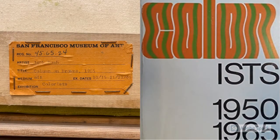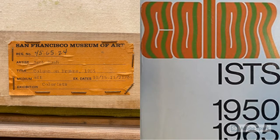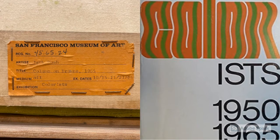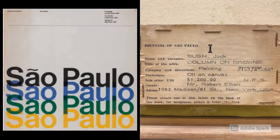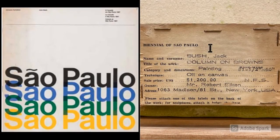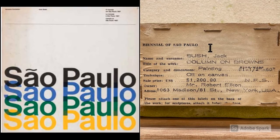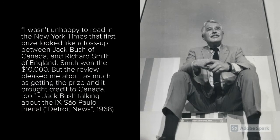Column on Browns has been featured in major international exhibitions, including Colorists 1950 to 1965, which took place at the San Francisco Museum of Art. Importantly, the artwork was also featured at the Sao Paulo IX Biennial in 1967. Although a favorite to win top prize in Sao Paulo, Bush was not chosen to win.